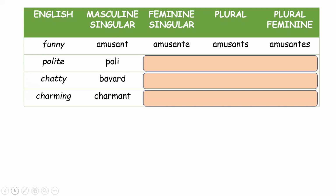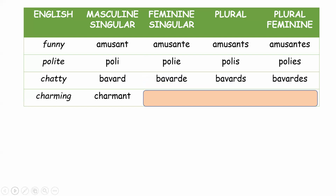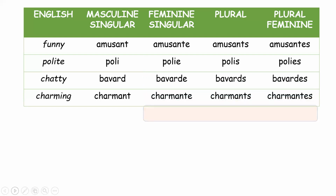Now let's check them, shall we? There are all the different ways we can spell the word polite in French. Poli, polie, polis, polies. So it sounds the same, but the spelling is different. Chatty, we saw a little of earlier on. Bavard, bavarde, bavards, bavardes. And finally, charmant, the different ways we can spell the adjective charming. So check what you've written down there too.